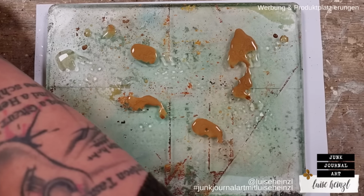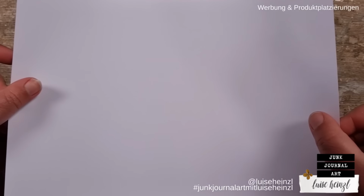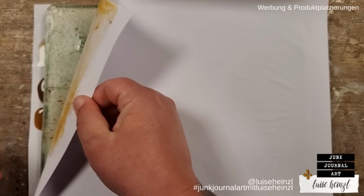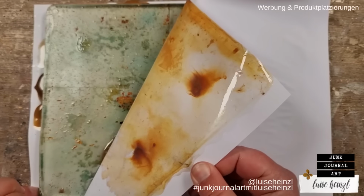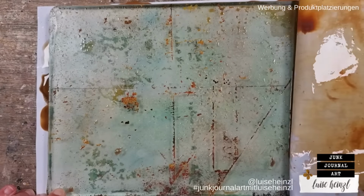I'm trying to open your mind for using what you have, running around and seeing something, and then in your brain it's like click, and then you have a cool idea that you can bring to your journal or wherever you want to have it.